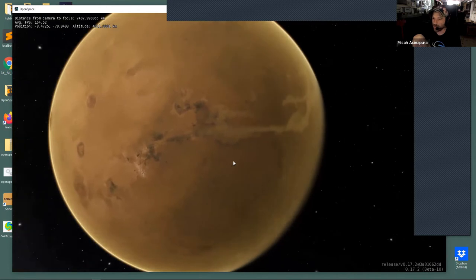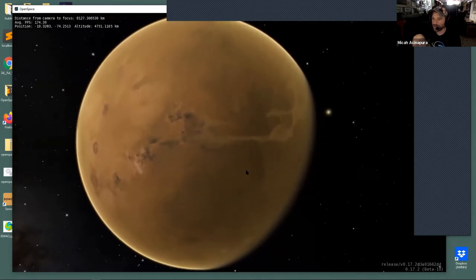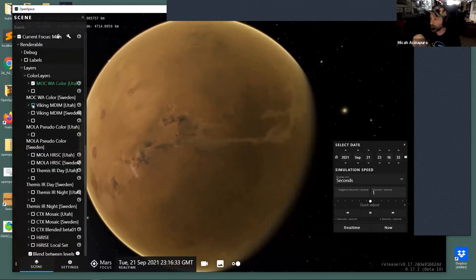So hopefully everyone knows we're looking at Mars here. And maybe you know what this famous canyon is called.